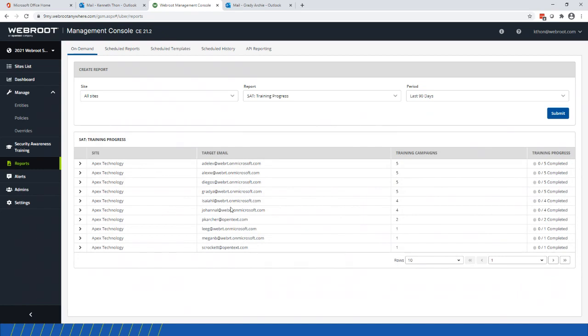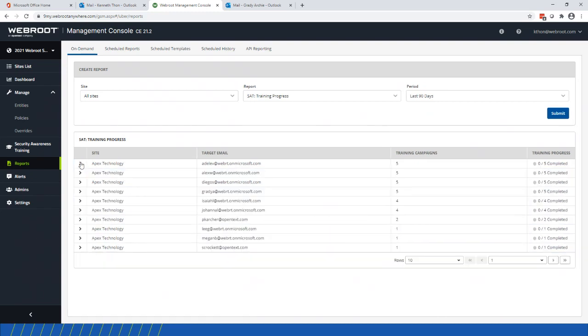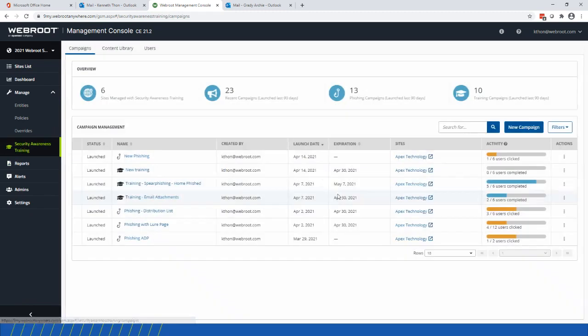So here you have it. Training campaigns, whether they completed or not, and the same applies. You can expand it to show additional details. So at a high level, and to summarize, our security awareness training includes phishing simulations, compliance training, and a comprehensive training course library. We provide a lot of very high quality training courses and phishing templates.